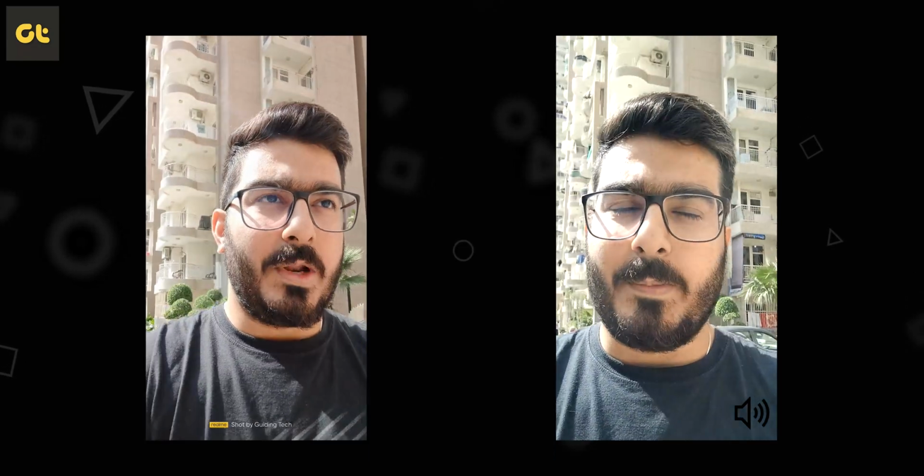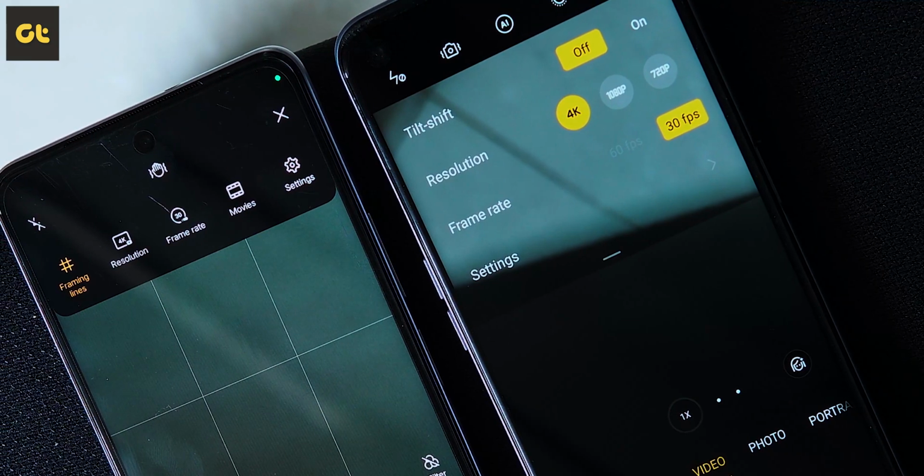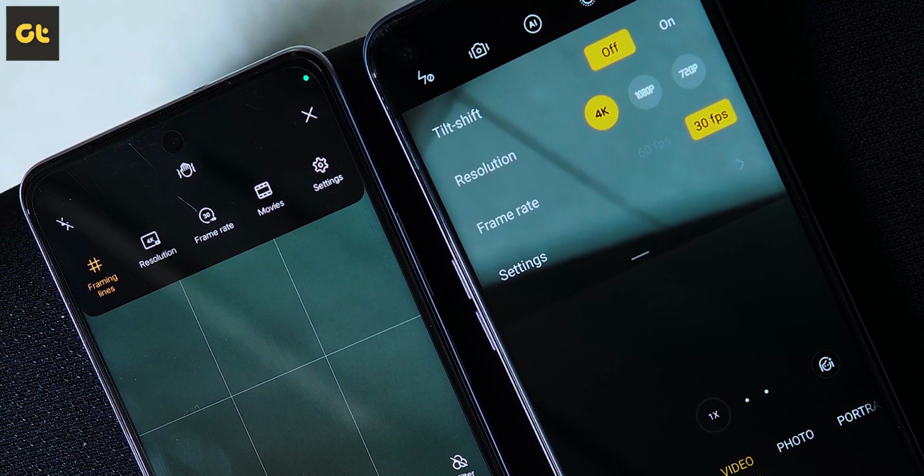The iQoo Z5's performance could have been a bit better. Also, even my face is being overblown a bit. I think it's making me look like a vampire from Twilight, which I'm not. But anyway, other than that, I think they're both pretty good. No complaints whatsoever. Also, apart from that, both the phones support 4K 30 FPS footage if you want, but offer zero stability on either of them.